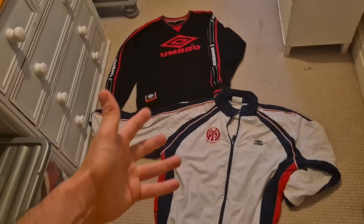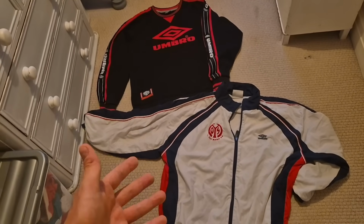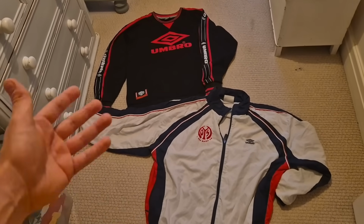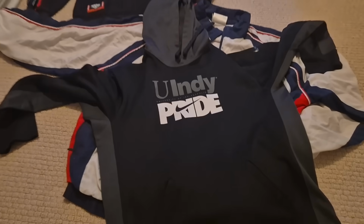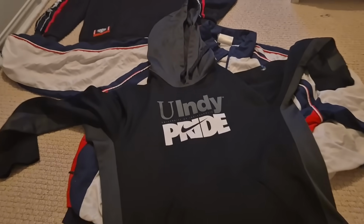Now when these sold, I put them up on Instagram because I thought it was weird. They sold on the same day to different buyers and they'd been listed for about a month. Shout out Daniel Crossan though, he messaged me and he was like, well, maybe someone's picked them up for the Oasis gig. And then shout out to Sean, who picked up this Nike hoodie for his son. Sean, I know you've bought off me before, so thanks for supporting the eBay shop, but also thanks for supporting the channel. Appreciate that, mate.